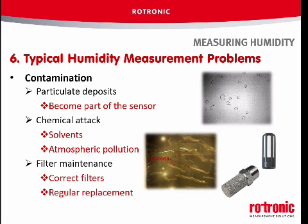Painting sensors is not good, it happens. If possible, take them out while the rooms are being painted. The solvents will really damage the sensors.